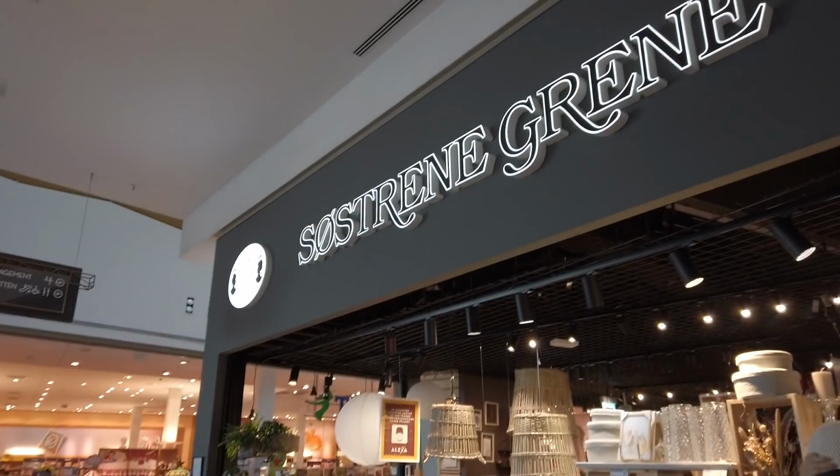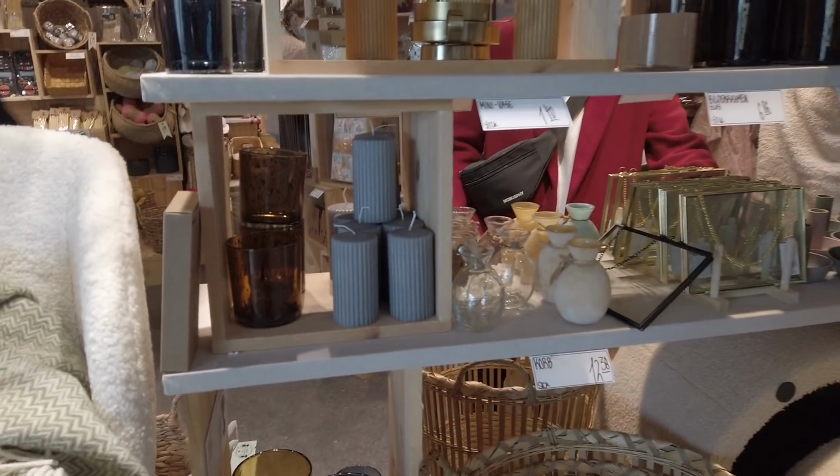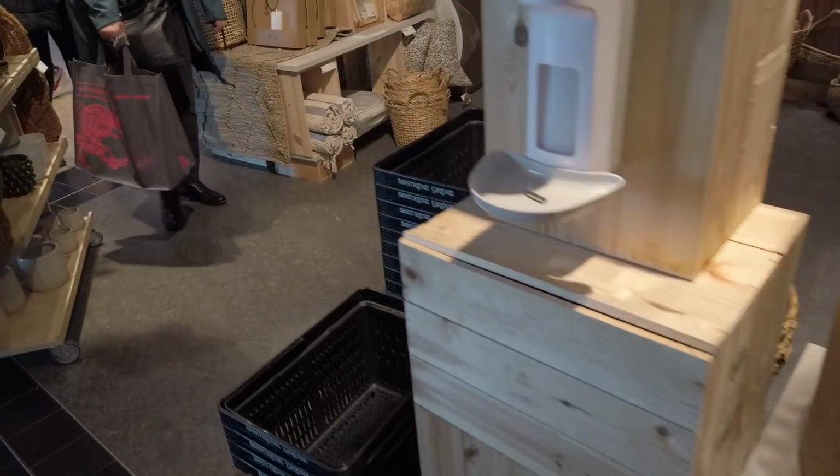But let's go into this store and let's see the name. So I don't think I was too off by the name. Definitely butchered it, but here it is. So this is the store. Soaring Green. And they have really affordable things for home. Very Scandinavian style, minimalist style. Candles. Cute stuff, but I'm gonna try not to get distracted.